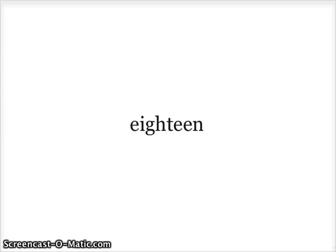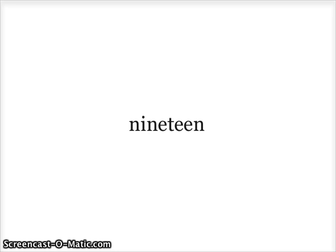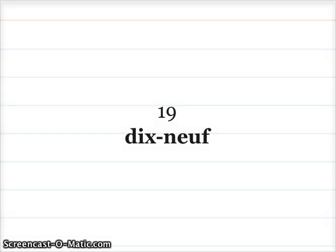18. En français, on dit dix-huit. 19. En français, on dit dix-neuf. Notice that when we said 17, the X had that S sound. But with 18 and 19, this time the X has a Z sound.